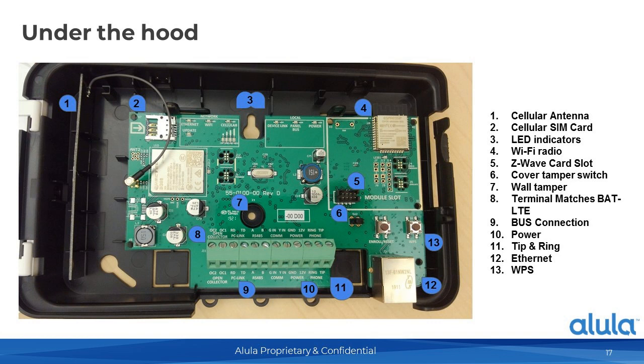Spot number 3 really is about the LED indicator. If you look underneath to the left, you'll see Ethernet, update, Wi-Fi, cellular, and then over on the right you've got device link, panel bus, power. This is where you do your troubleshooting if need be.